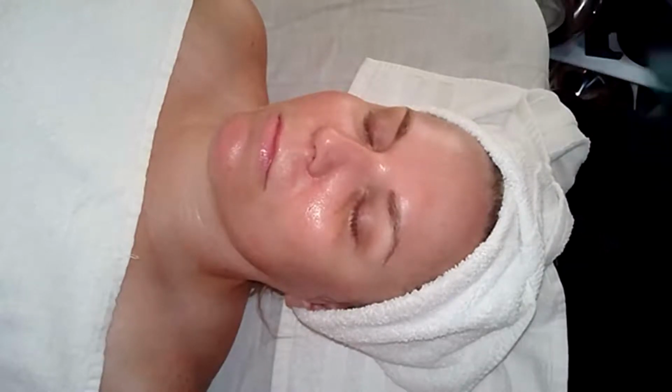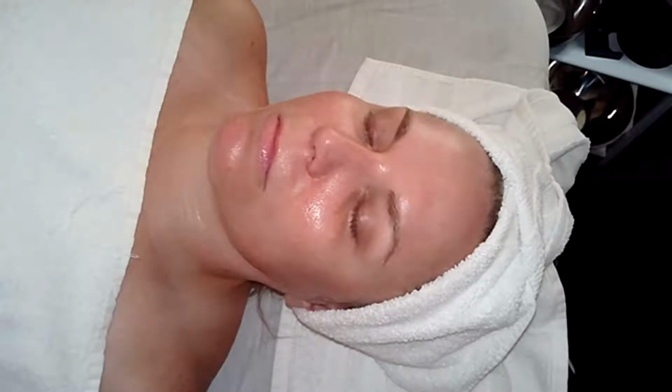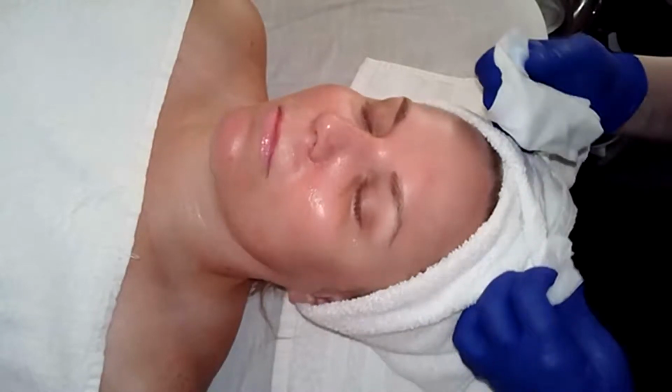I recommend for students that you only leave this peel on the skin for 1 minute. When your clients come back for further visits, you could always increase it up to 3 minutes. But remember, when you see erythema or they're at a 6, it's fine. It's done its job. You never want to have a problem. You always want to have control.